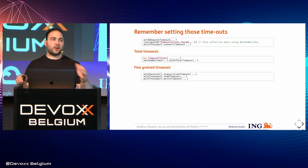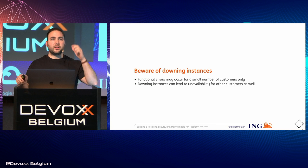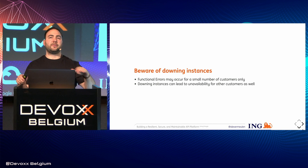Also, I mentioned the response classifiers that allow you to mark specific instances down because of functional failures. Beware that if you have a very small set, or maybe even one single customer, that might have a corrupt record in a database, APIs will be giving back 500 errors. If you consider a 500 error to be a functional failure, and for that account you get a lot of requests, then you could say, okay, apparently all these instances are failing. We ignore all those instances. Basically, you have denial of service to all your other customers.